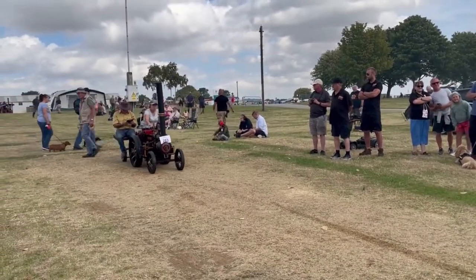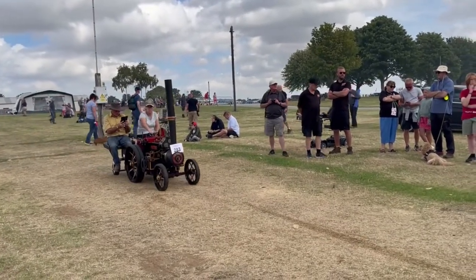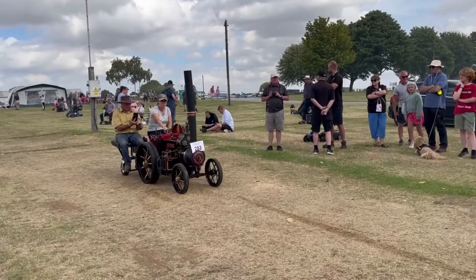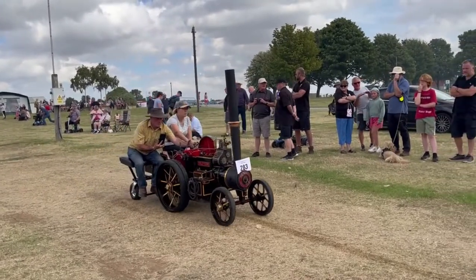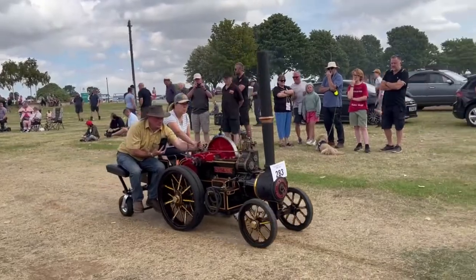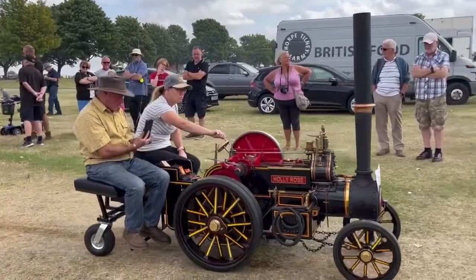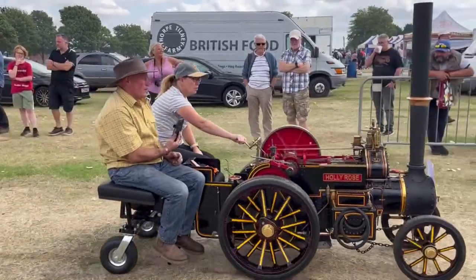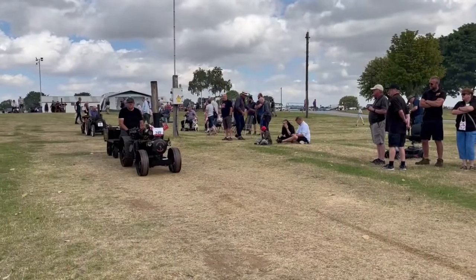272. That's the 4-inch Burrell single crank compound, built and run by the late Walter Brunyi, and that's John on there, not George. You've got to get that right. 252. That's the 4-inch Burrell single cylinder, built in 2010 by John Renbine, Hill Passenger of West Yorkshire.